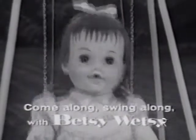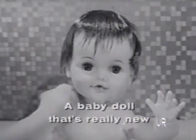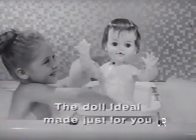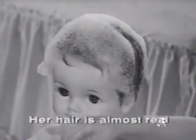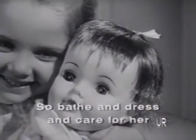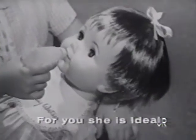Let's all swing along with Ideal's new Betsy Wetsy. Come along, swing along with Betsy Wetsy, a baby doll that's really new. Rub-a-dub in her tub with Betsy Wetsy, the doll Ideal made just for you. Betsy's tub goes here, Betsy's tub goes there, her hair is almost real. So bathe and dress and care for her. For you, she is ideal.